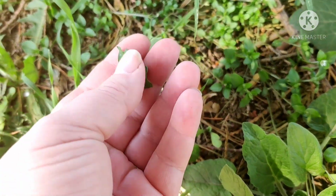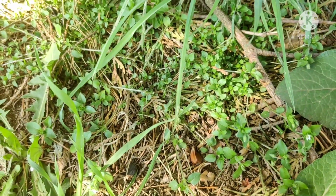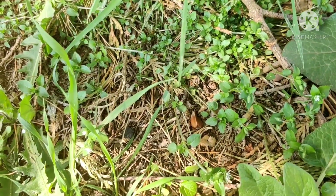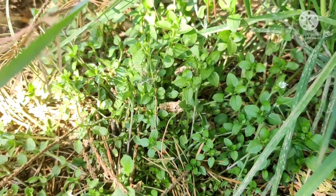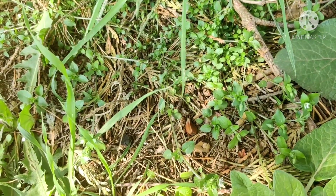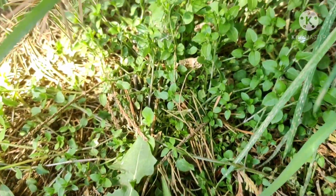And to my surprise, what have we here? This is chickweed, one of my absolute favorite little wild plants to work with. I pick chickweed and put it in salads. It kind of tastes like green beans to me. I also use it in my gardener's salve. It is excellent when paired with Comfrey for taking care of little scratches and little irritations you might get from digging around in your garden.